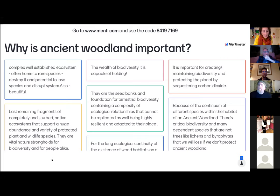So just two quick points, Claire, which build on stuff that we've already talked about. Carrie says they just feel wonderful to be in. I can't explain it any better than that. And Andrew says, unique living spaces that connect us to the past, the present and the future. So really just underlining what Alan was saying, I think.